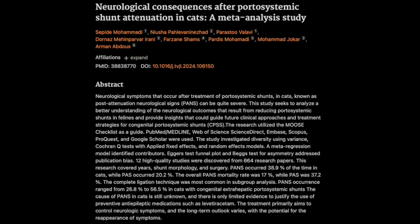It can present in so many different ways, which can make it challenging to diagnose. And I imagine that makes it even harder to study and understand. Absolutely. It adds another layer of complexity to the whole picture. So we've got this wide range of symptoms and no clear-cut cause. It's a puzzle, for sure. But this meta-analysis did shed some light on when these symptoms tend to appear. Right. They found that most cases of PANS develop within the first 96 hours after surgery.